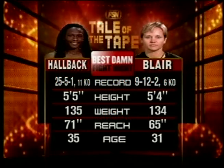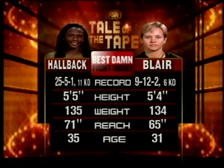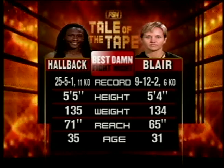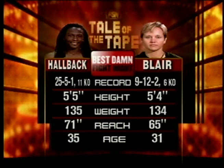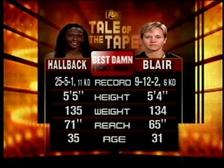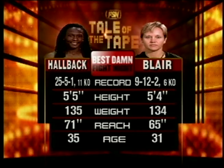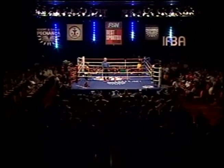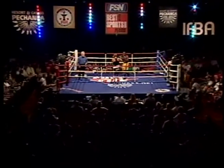Pat Russell, a look at the tale of the tape now. Hallback with a slight edge in height, a 1 pound weight pull, and a little bit bigger advantage in the reach. They're both over 30 years old. Hallback says she feels like she's 21 still. We get ready for what should be a very interesting fight. We are ready for round one, and here we go.